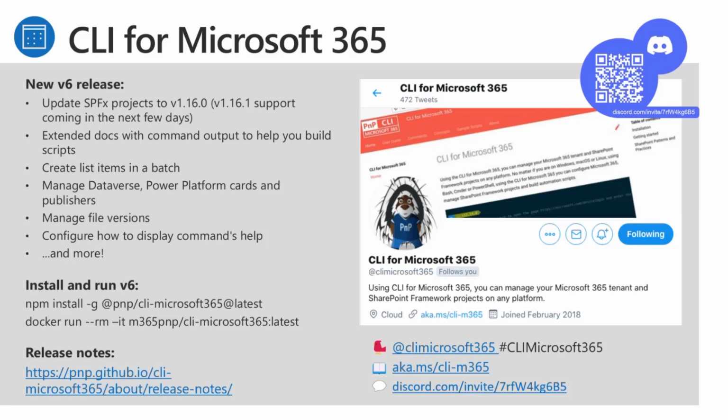Extended docs with command output to help you build scripts, create list items in a batch. Who doesn't love a batch? Manage Dataverse, Power Platform cards and publishers, manage file versions, configure how to display commands help, and more. You can always install and run V6 using the NPM properties, and it works in Docker. So don't hesitate to check out CLI for Microsoft 365. By the way, that updating SPFx projects feature is amazing. If you have not seen that yet, do yourself a favor and take a look at it. It is by far fantastic.